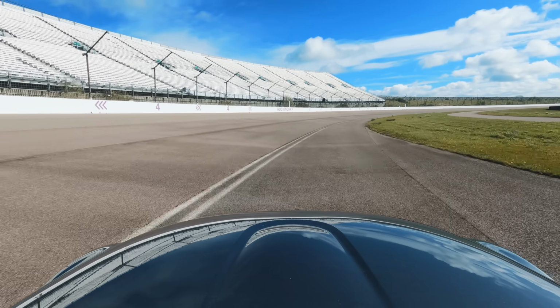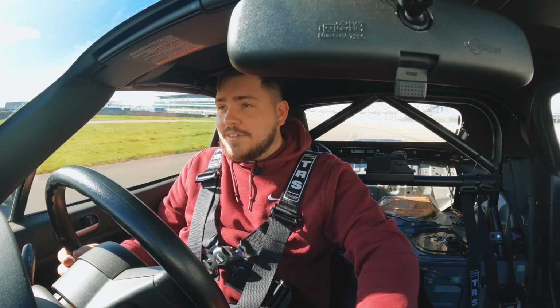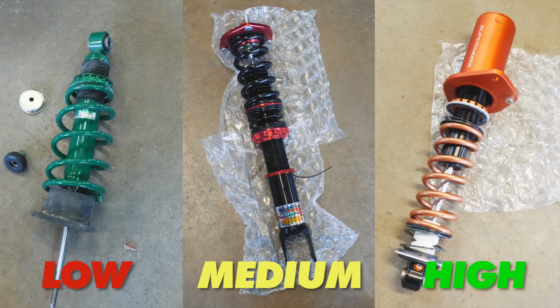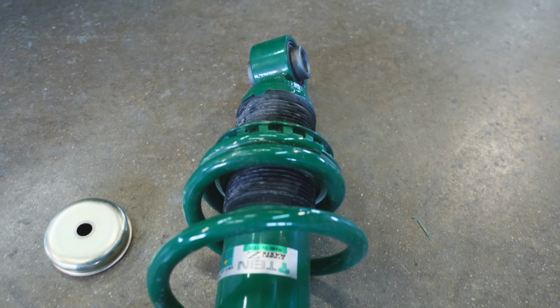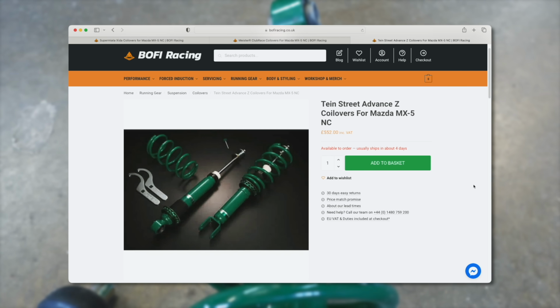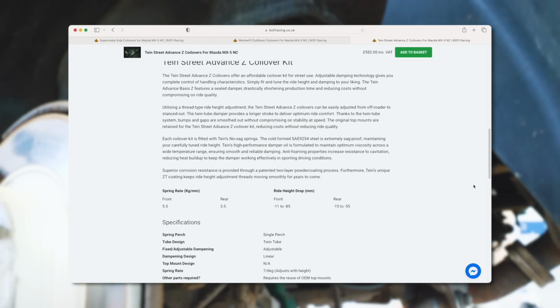Test a couple of curbs. There's one thing I can confirm to you. They feel like coilovers. These are the coilovers we're testing. The lower end ones are these Teen Street Advanced Z coilovers for £552. They're not the cheapest in the world, but they're less than half the price of the next set.